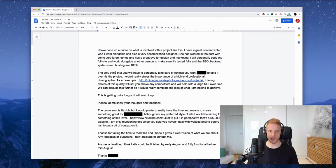So give it your best attempt at removing all the objections that you can. Try and predict what would hold them back. If you were the client, what would stop you from getting this project? And then have the best information that you can, without having too much information, to get them past that point.